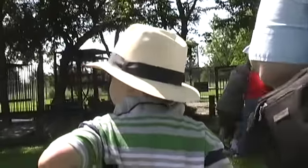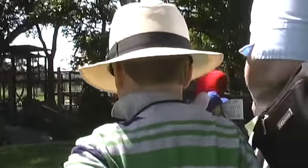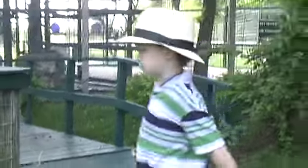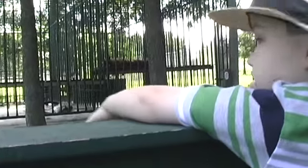How fearless are these ones? That depends on their mood that particular day. So, do you think these are the Missouri tigers? Probably. Yeah. How many tigers do you see there? Lots.